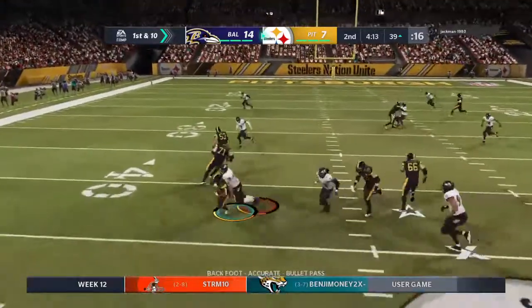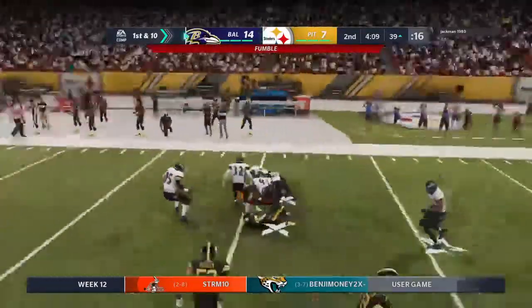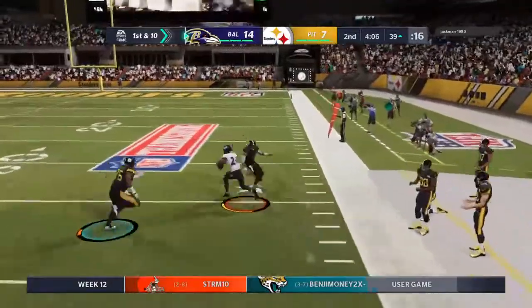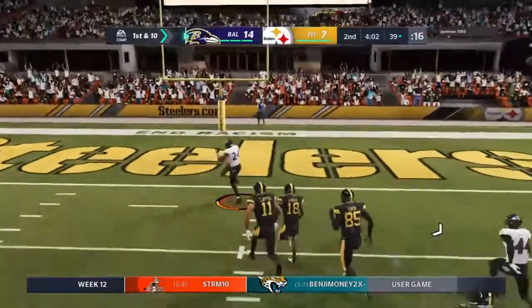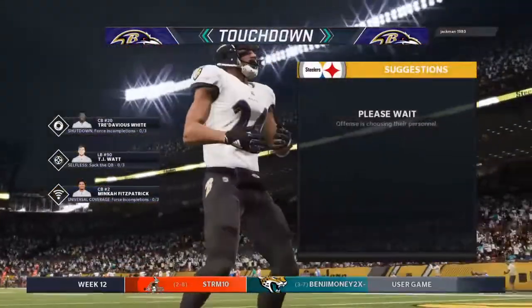Now it's Jackson. The screen pass here to Cohen. Oh, Cohen lost the football. And it's picked up by the Ravens. And he's into the clear. And this is going to be brought back for a Baltimore touchdown.